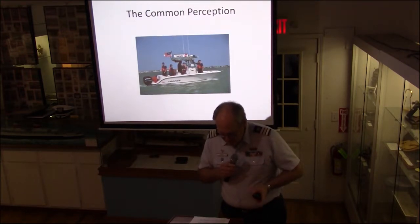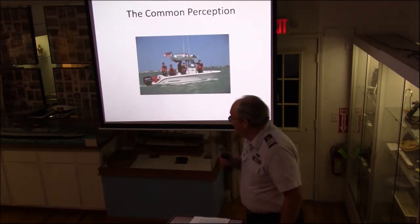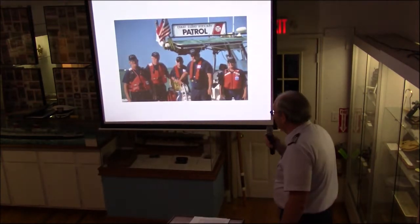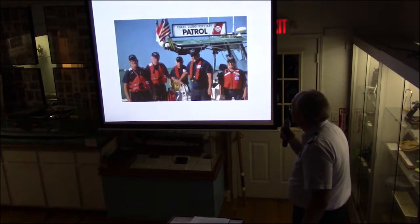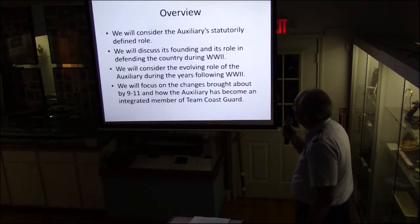I'm here to dispel the popular impression that the Coast Guard Auxiliary is an organization of fat old men running around in motor boats, yelling at other boaters to slow down. That's really not the case. However, if you look at a couple of pictures here, you'd almost think that is what the Coast Guard Auxiliary is all about. And typically that's who you see out on the water doing a patrol. There's a lot more to it than that.